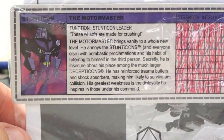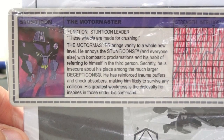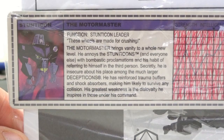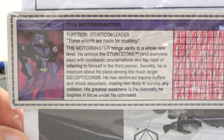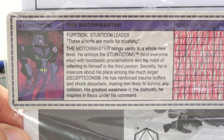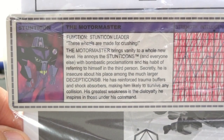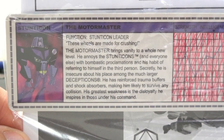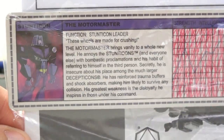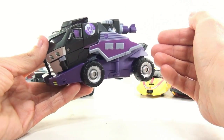And finally, the leader of this motley crew, the Motormaster, whose function is quite simply the Stunticon leader, and who says that these wheels are made for crushing. The Motormaster brings vanity to a whole new level. He annoys the Stunticons, and everyone else, with bombastic proclamations and his habit of referring to himself in the third person. Secretly, he is insecure about his place among the much larger Decepticons. He has reinforced trauma buffers and shock absorbers, making him likely to survive any collision. His greatest weakness is the disloyalty he inspires in those under his command.